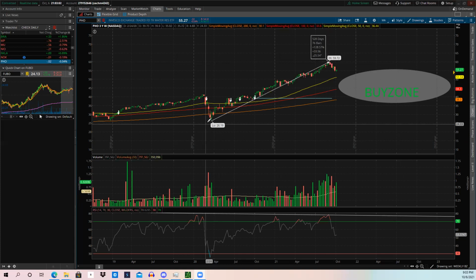Okay, so this is the COVID crash. Obviously, we have the weekly chart pulled up. I just want to show you from the COVID crash up to its most recent highs was 128%. Okay, and nobody really knew about this stock. I know I didn't. Let me know down in the comments below if you guys actually knew about PHO a year ago, 5 years ago.